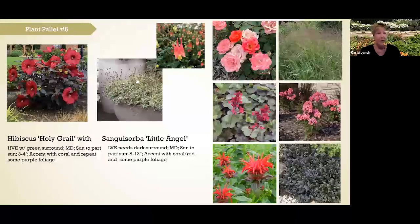And what I did is, because the sanguisorba and the hibiscus have the same siting requirements, I kind of like the idea of putting them together. I can use this sanguisorba as fine textured and bring some lightness and a huge amount of contrast to this, as well as to these other plants that I've selected. So that's why I put on plant palette number 6.